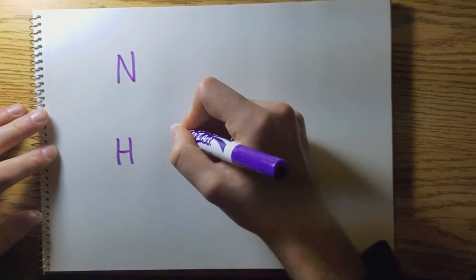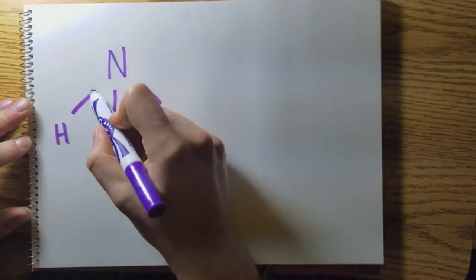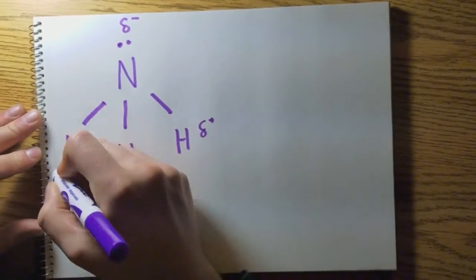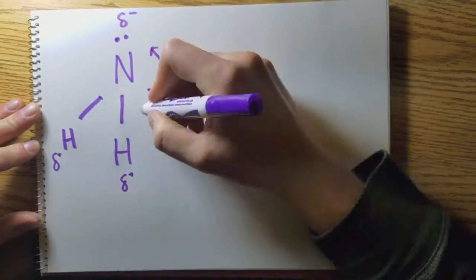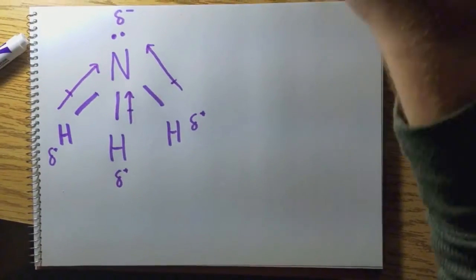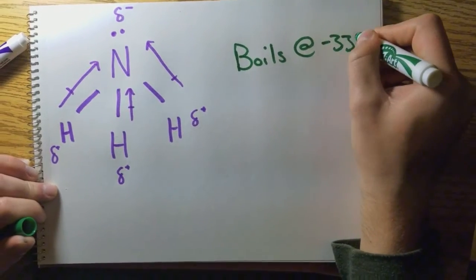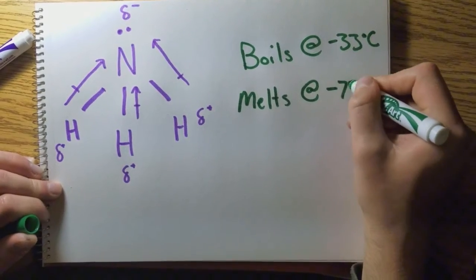The VSEPR shape of ammonia is trigonal pyramidal, with a lone pair on top of the nitrogen. The molecules are held together by hydrogen bonds, and the dipoles only have a small electronegativity difference of 0.9 Paulings. It is due to this small difference in electronegativity that ammonia exists as a gas at room temperature, and has a lower melting point of minus 77.7 degrees Celsius, and a lower boiling point at minus 33 degrees Celsius.